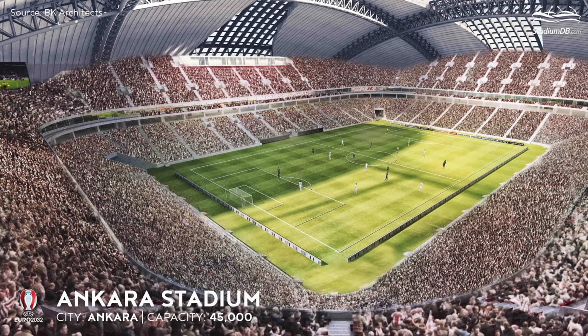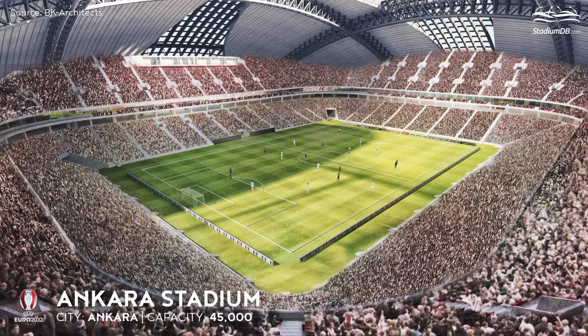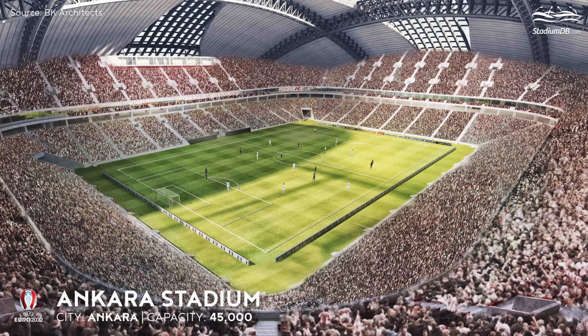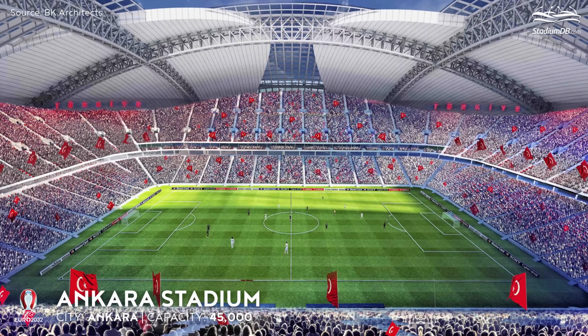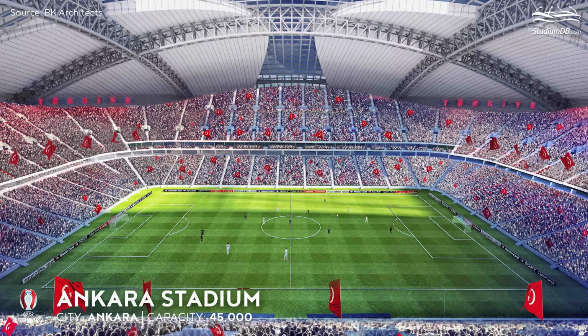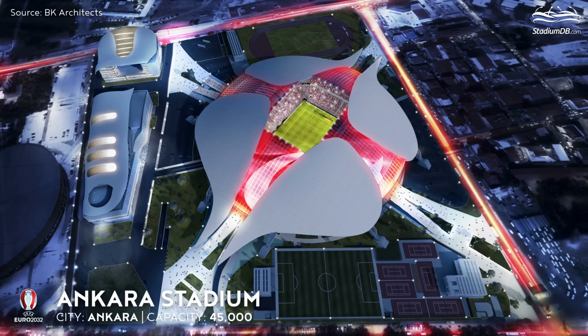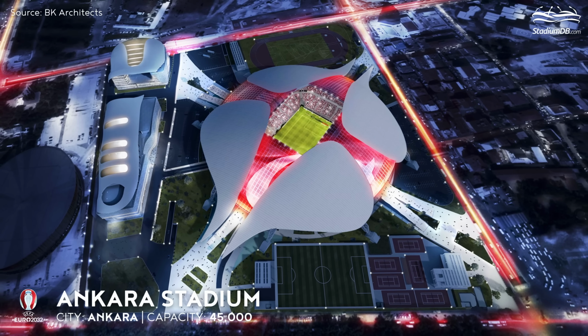Bahadirkul Architects' concept involves the construction of tall, two-story stands, which will be fully roofed, that will surround the football pitch on all sides. The upper edge of the stands will wave, reaching its highest point in the central section along the pitch, thus fitting in with the elliptical shape of the facility. The stadium seating will be white and red.